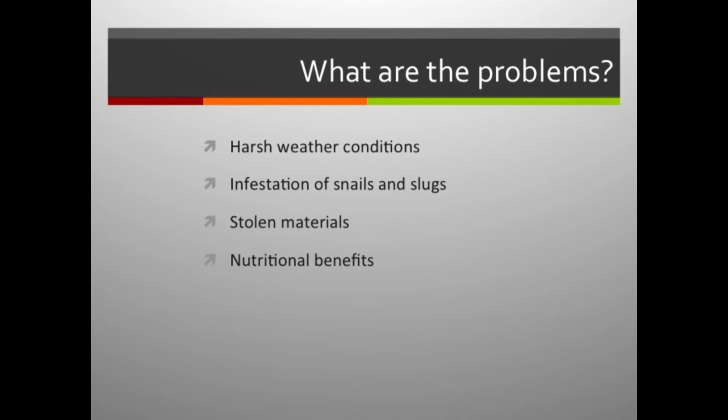And another problem that we have to address is the infestation of snails and slugs. They crawl into the gardens and they eat all the crops and they ruin the vegetables. So the sustainable structure would be completely pointless if we didn't address the snails and slugs problem. Another problem is that people steal the materials for their houses, such as repairing their roofs, and they also use these materials for their leakage problems. And the last problem is their lack of nutrition. So as mentioned before, there is alcohol abuse, so we're hoping that these gardens will give them some sort of nutrition in their diets.